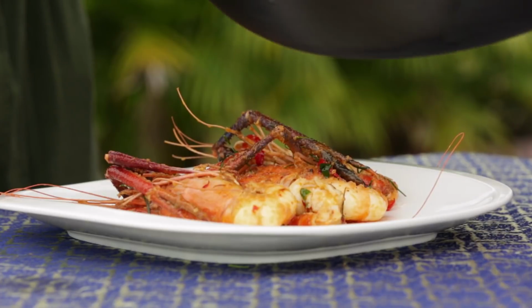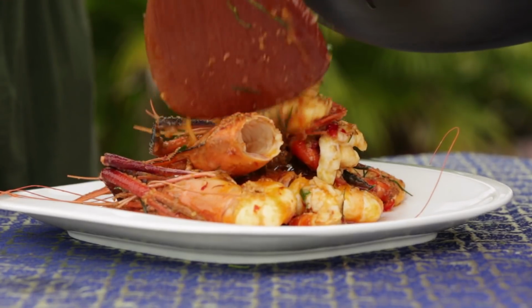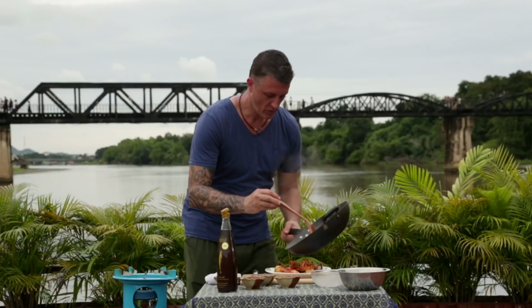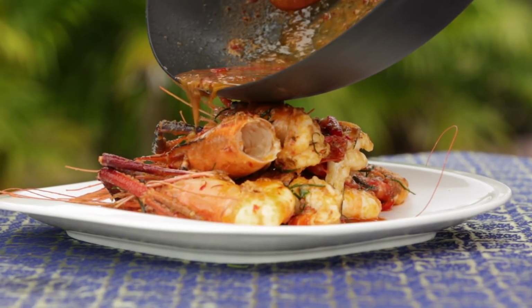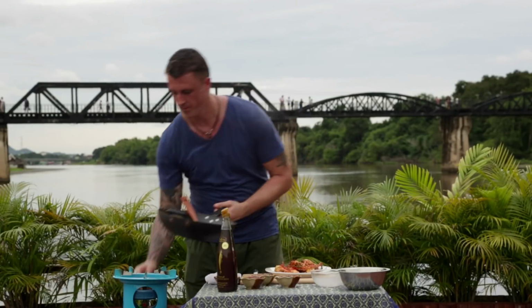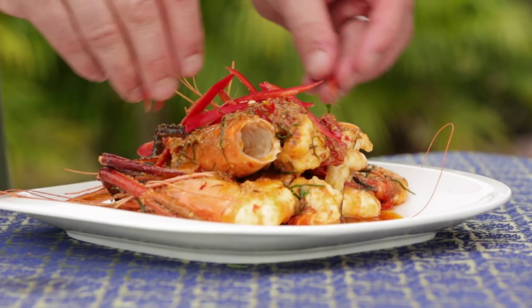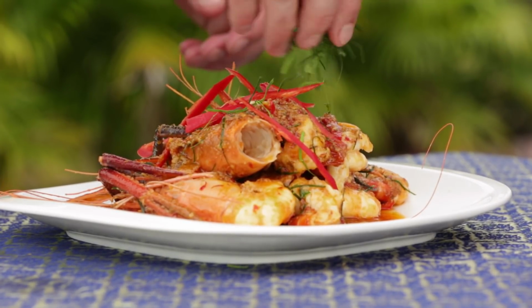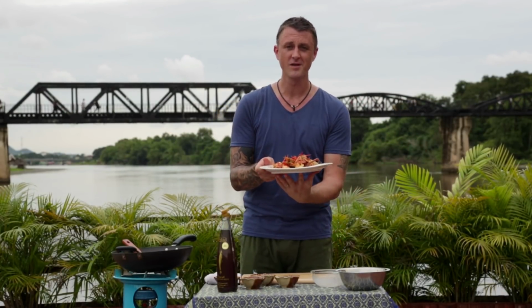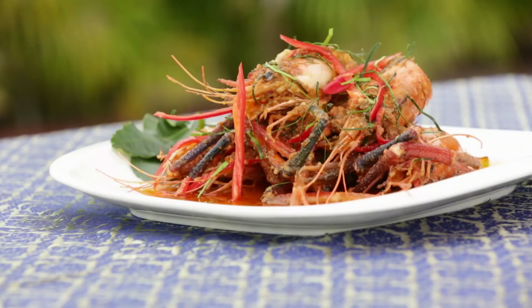So with the last little bit of sauce that's in here, I'm going to give it a few more minutes just to reduce more and have more of a coating consistency when it goes over the prawns. Okay, that's reduced now. We'll pour that over the prawns. Finish it off with a small amount of the red chilli and a little bit extra of the kaffir lime. And you're done. Perfect dish to have by the river when you're in River Kwai. Chu chi gung, or river prawns cooked in red curry and coconut sauce.